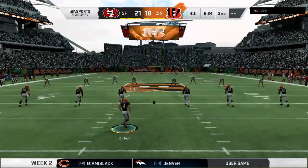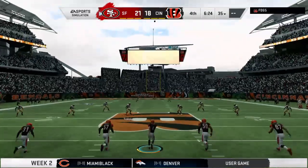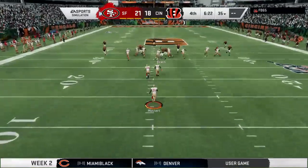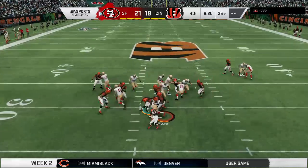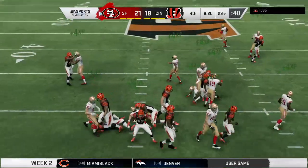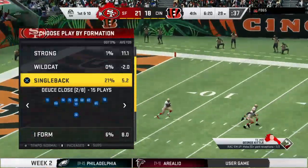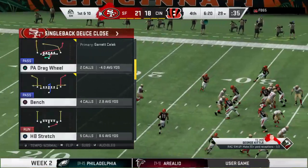Now Bullock will send this one away after the touchdown. This one taken from the 7. And a good return as he'll be stopped just shy of the 30-yard line. First down 10 at their own 29-yard line.